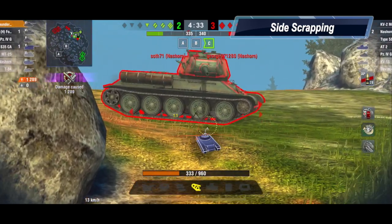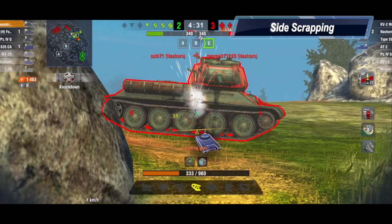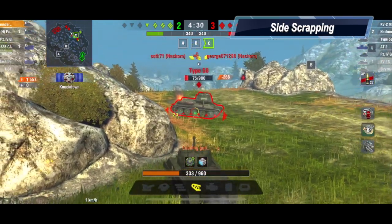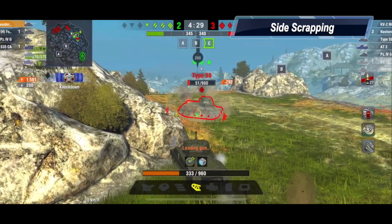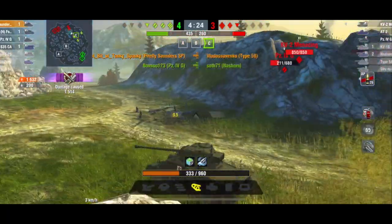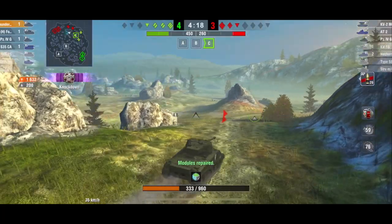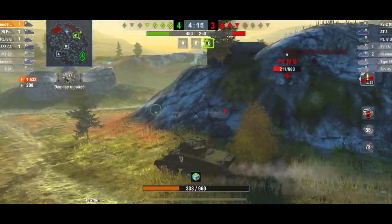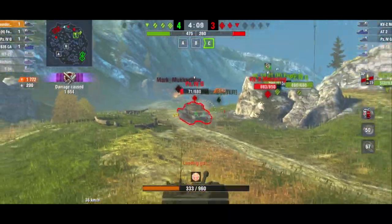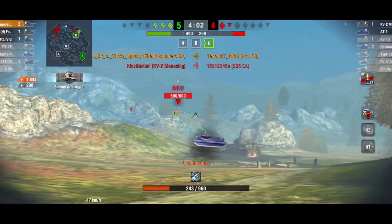So here I am, I line up into a side scraping position, use the rock to protect my front, just giving him the side of the tank to shoot at. And you can see he is tempted, show him a bit of leg, he is tempted, and I get the bounce, and then I'm able to clear them off. And that is really playing to the strengths of this tank, using the fast reload, knowing the armor profile I have on the side of the tank, and being able to side scrape, get that bounce off him. And the Type 58, the Chinese T34-85, has a decent penetration and decent gun, but by side scraping I'm able to get that bounce and clear him off using my rate of fire.